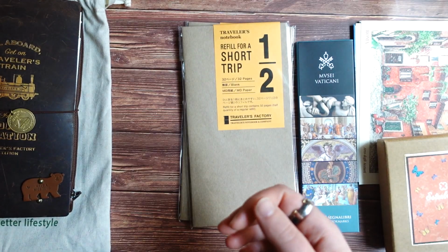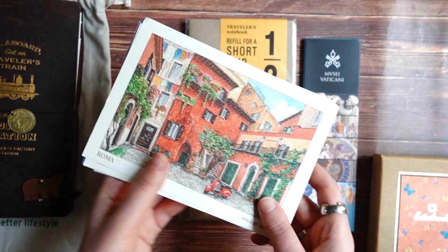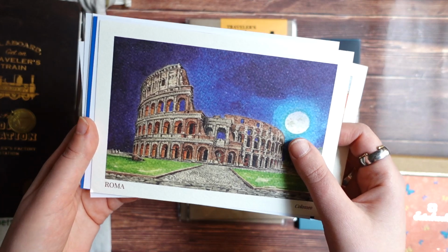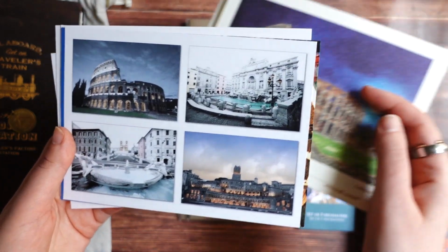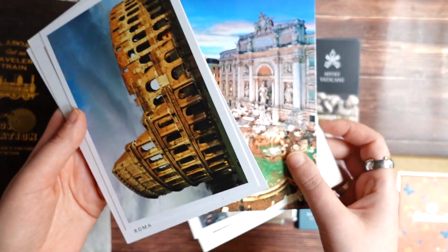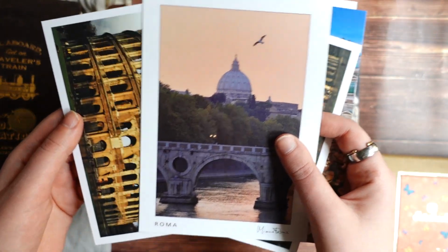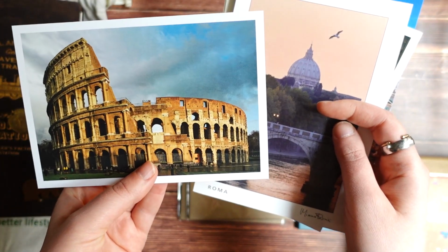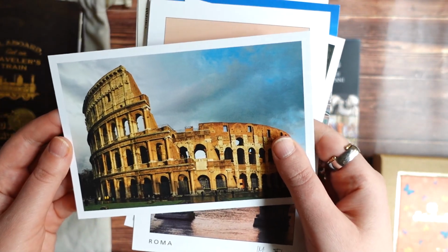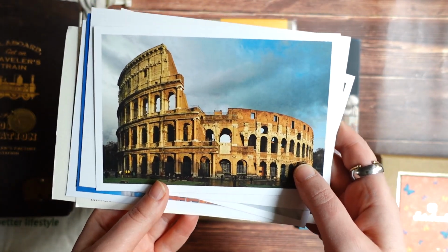So then I also got a few small things like postcards that I want to send to some friends and also use in my journals. And I was actually going to send some of these postcards directly from Rome, but I failed and I fell into one of the tourist traps with postage stamps. I will tell you about it a bit later. So I failed with sending postcards from Rome, but I sent a few postcards from Vatican.